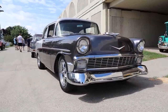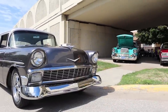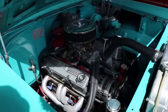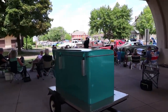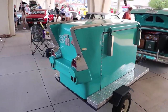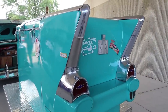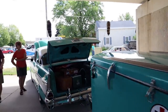Hey, I like this one. Nice 56 over here on the other side of the bridge. They got a nice 57 under the bridge over here. Looks like he's towing something here. That's cool. I haven't seen that before. Wonder if they actually took a couple of tail fins from a 57 for the back of that. That's awesome.